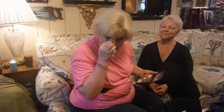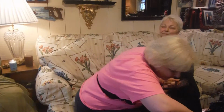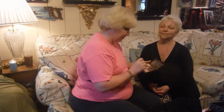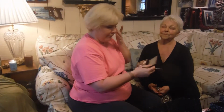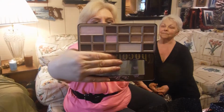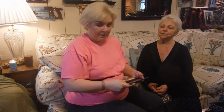Sorry, the eyes again. Okay, and I need my... Is it in here? No, there it is. This is the smudgy brush, and I'm going to use Black Forest Truffle. Just check out the colors. Let me turn this upside down so you don't get the mirror. But check out the colors in that. It's just beautiful. I really like it. And they actually sort of smell like chocolate too. Yeah, they smell very much like chocolate.